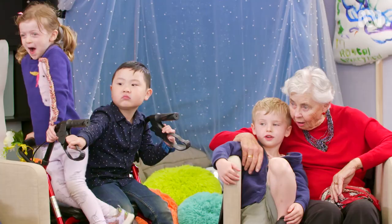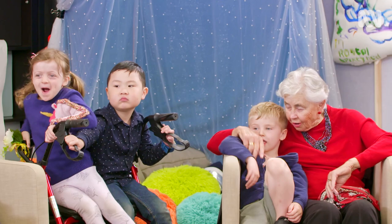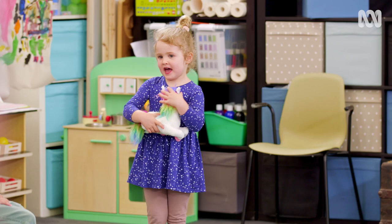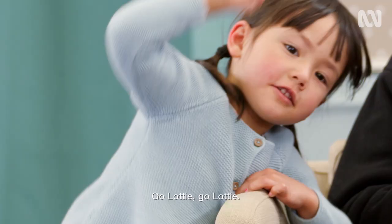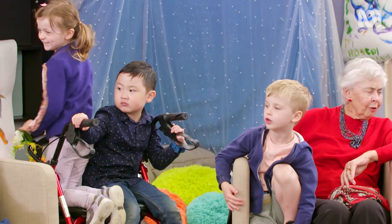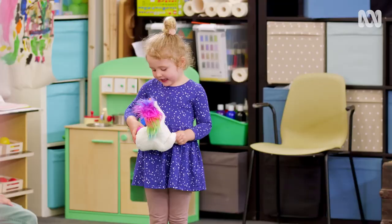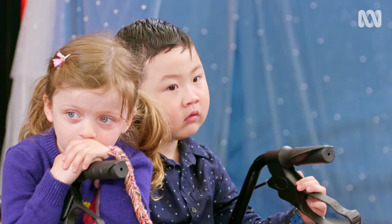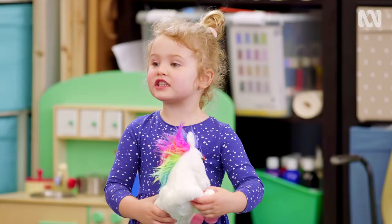All right, Miss Lottie, what have you got for us? Lottie, what's your show and tell today? Mummy bought my unicorn. Oh, I love it. It's a unicorn. And I love it because my unicorn does this. It changed lives. Oh, look at that. And I saw a real unicorn just like this.